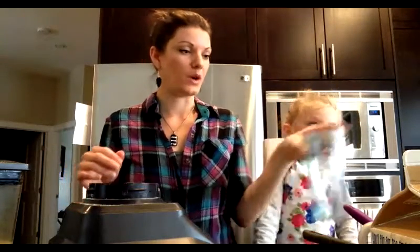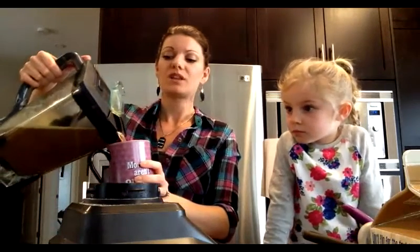Again, if you want the coffee or you don't want the coffee, it is totally up to you what you want to use. You could also use this as a coffee creamer. So if you're leaving the coffee out and you just want to use it as a creamer and you just want to have a cup of coffee, you can do that as well.